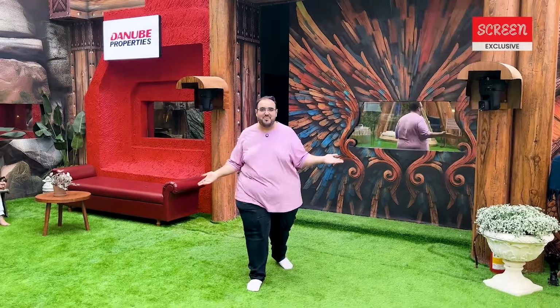Welcome to the palatial abode of Bigg Boss 19. We are standing here in the garden area, and what I really like about it this season is that the space is wide open.